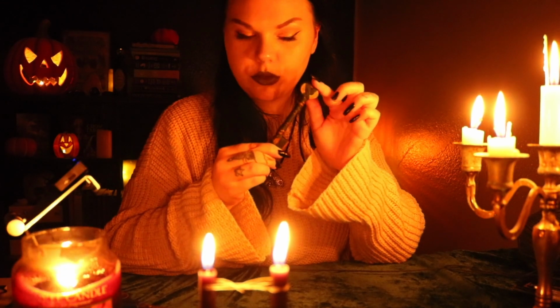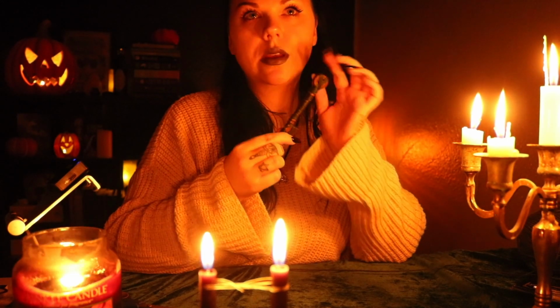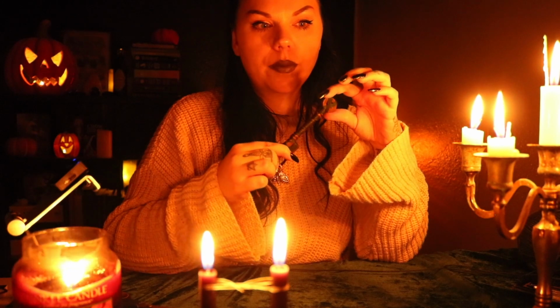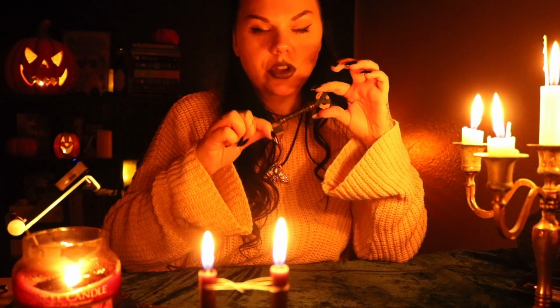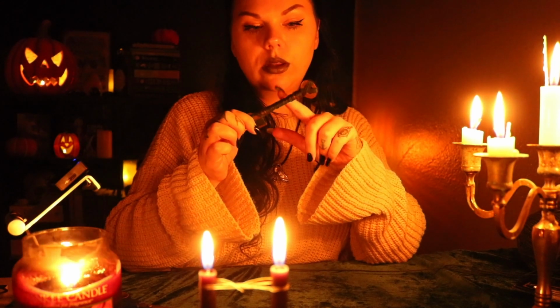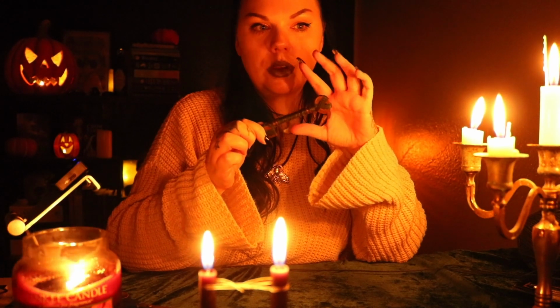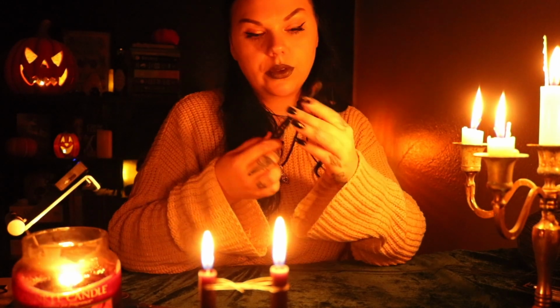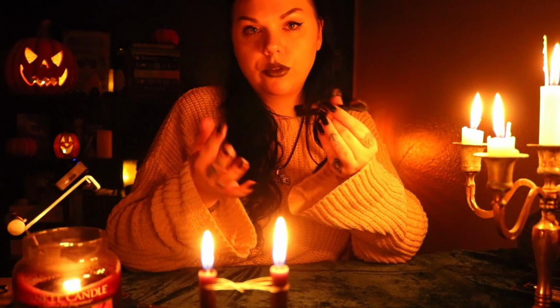So what you do with your talisman that you wrapped, sleep with it underneath your pillow from the 31st to the 1st of November, because whatever you dream about, whatever vision or message you receive is something that you need to unlock the potential of the opportunity, whatever it is that you want to manifest. So it's like an answer for you, or something you need to do.